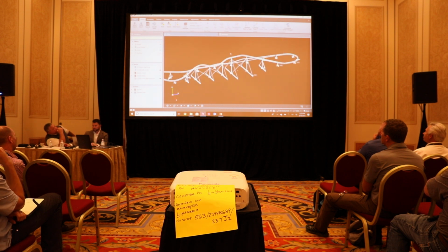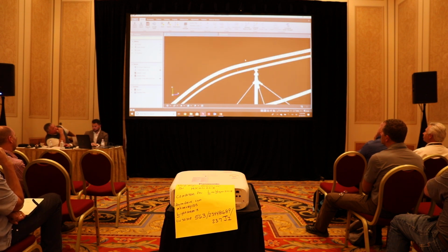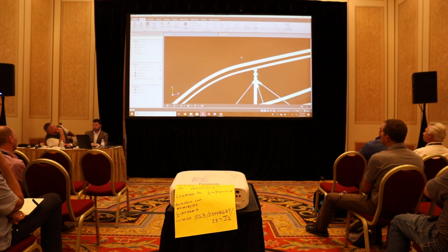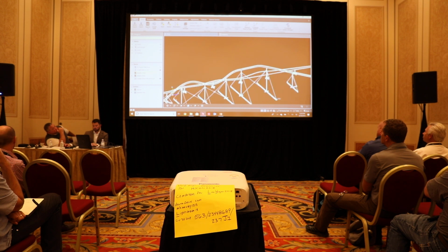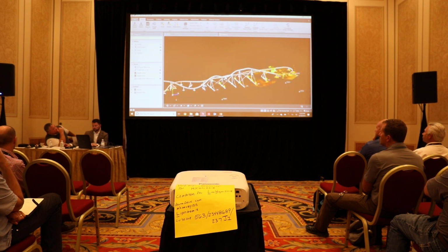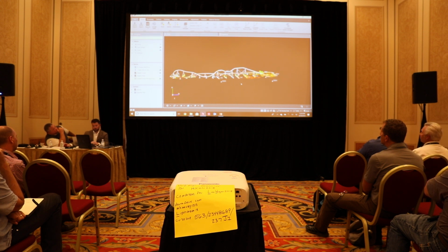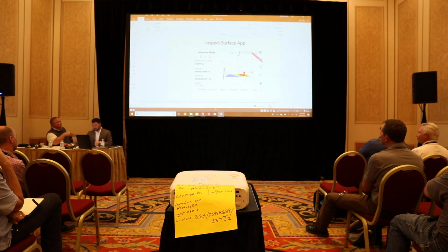And see right here, this is the design point cloud. It's just another way for us to go in here and snap measurements and see where we are deviating. And we can overlay the actual with it. Snap it back on. All right, so I get pretty excited about this though.